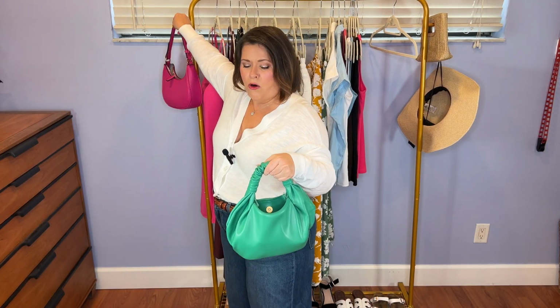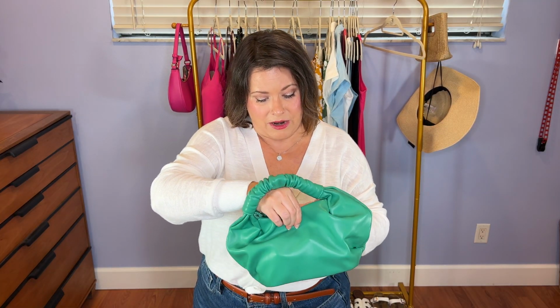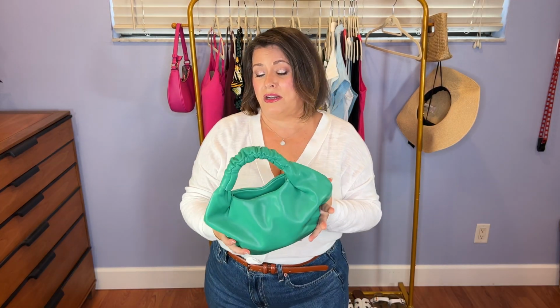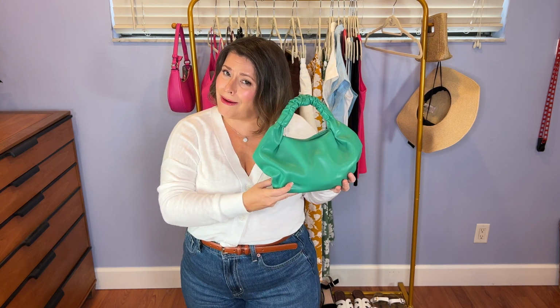This actually holds a lot more, although the opening is smaller. So if you can get it through the opening, then you're good to go. And it has a snap closure. But what I love is the flat bottom on it and the ruched handle. This comes in a lot of colors as well. So both of these come in a lot of colors, but I love the green. Isn't that pretty? She's so pretty.